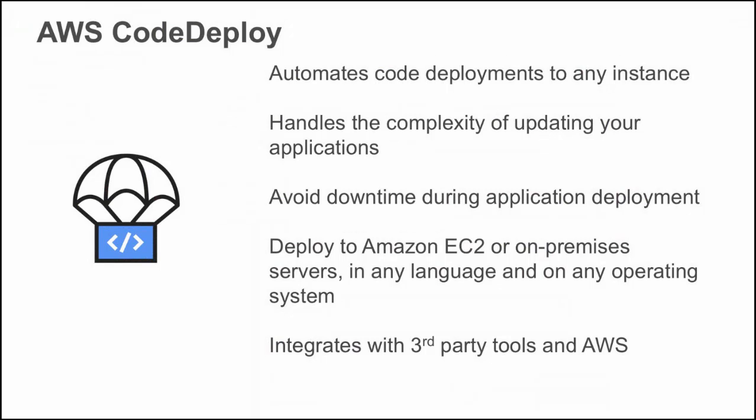CodeDeploy is actually also based upon an internal tool from Amazon called Apollo, much like how CodePipeline is based on pipelines. Apollo is a tool that's used by almost every developer inside of Amazon that is deploying code that lives eventually on some sort of an instance or physical host.